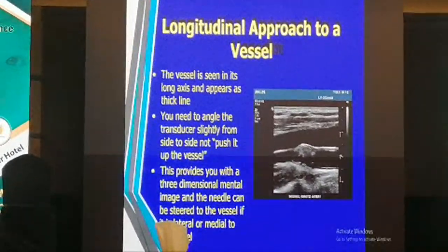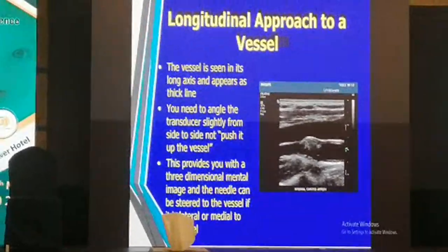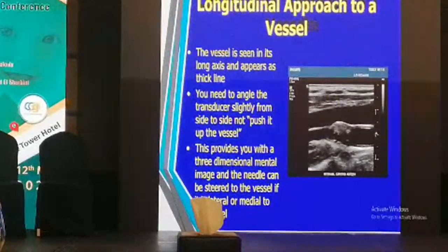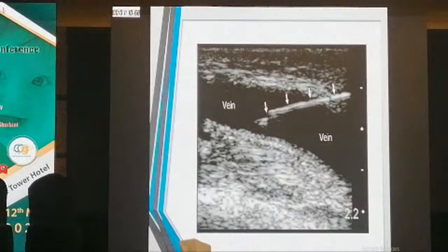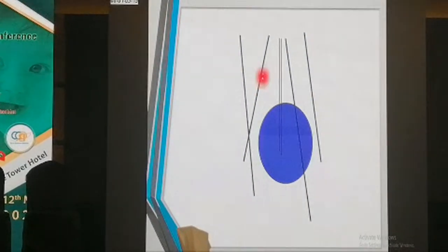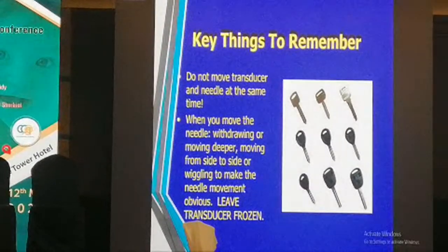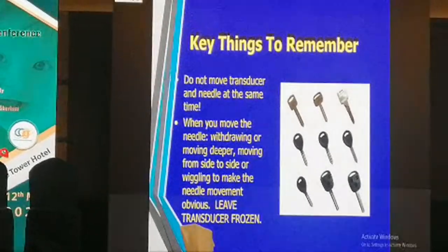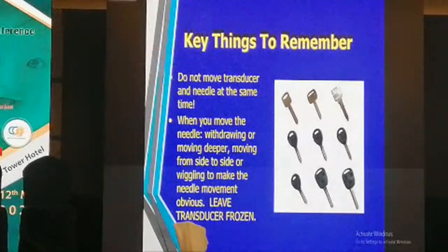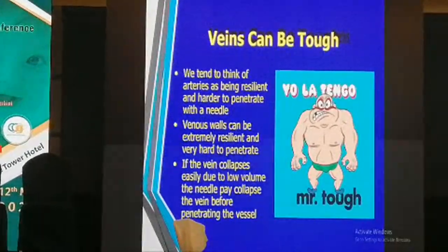The longitudinal approach is much more difficult, and you see the whole length of the needle, and it provides you with a three-dimensional mental image of the needle that could be steered as the vessel is displaced medially or laterally. You can see the whole length of the needle, but you have to properly align the needle pathway with the ultrasound probe. Don't move the transducer and the needle at the same time, and you have to leave the transducer frozen during manipulation. Veins can be tough.